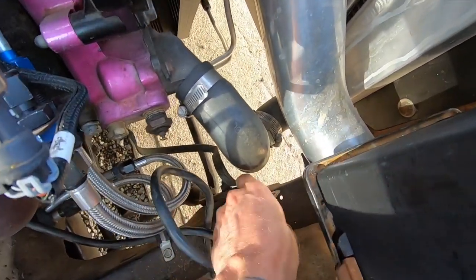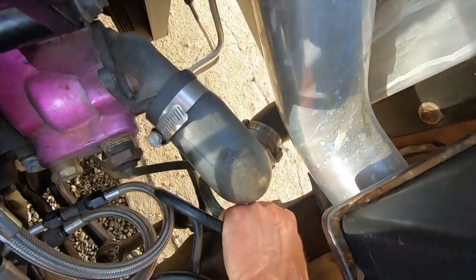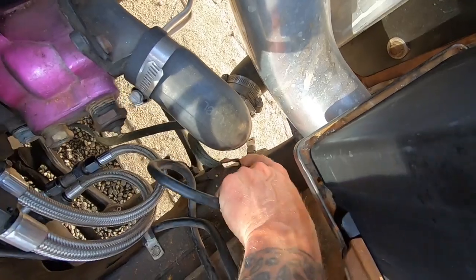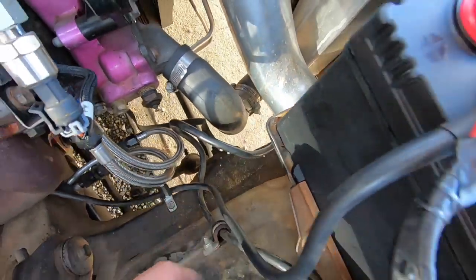So I think we'll just go straight down here. Somewhere we'll lay down there and see where the best spot is. We'll just drill a hole because it should be easy access, and then we'll just through bolt it, and that will be our ground change.